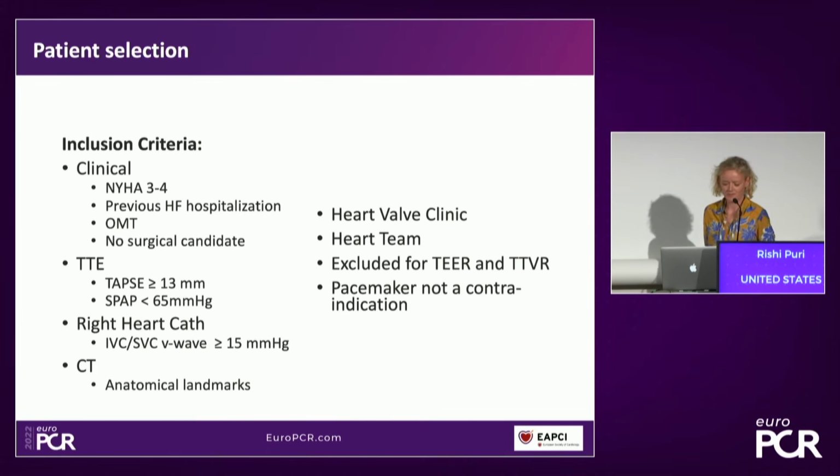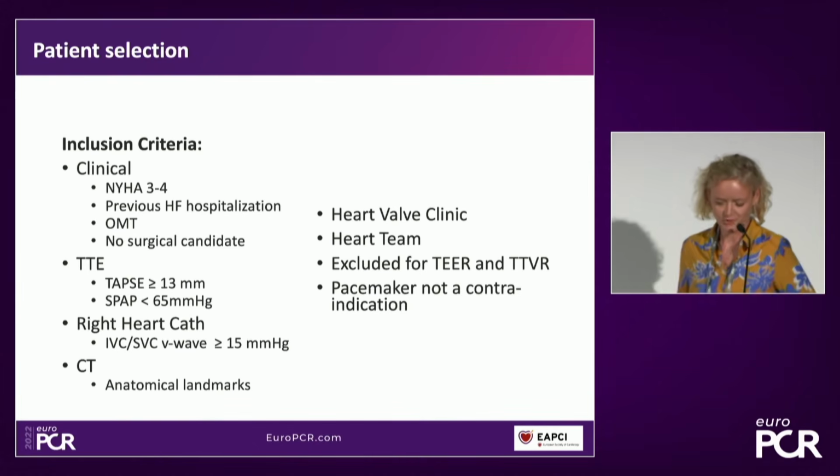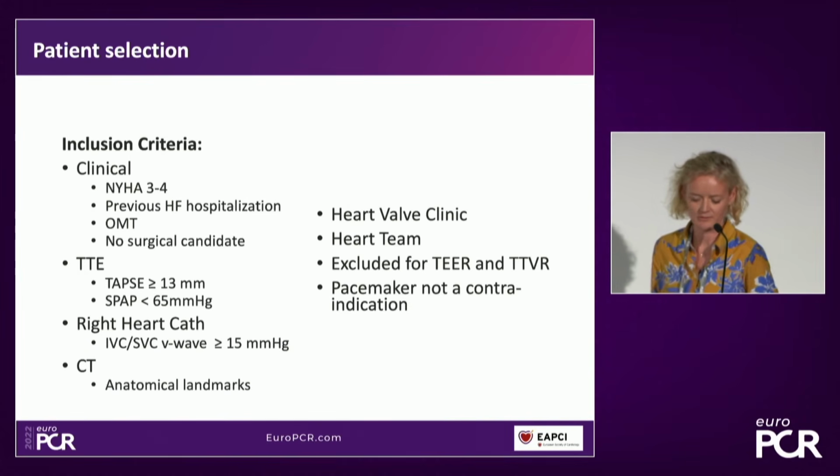So as already touched upon, the typical patient that we will treat with CAVI with the TricValve system is the patient with at least severe TR that is rejected from edge-to-edge or transcatheter valve replacement, that is typically symptomatic in NYHA 3 or 4 or has had previous hospitalizations despite optimal medical treatment and is not a surgical candidate. It's already shown the values that we use as a cutoff for inclusion for CAVI. The TAPSE needs to be at least 13 millimeters or more, because often these right ventricles are dysfunctional, but you do need a bit of function to accommodate the sudden increase in the RV afterload.